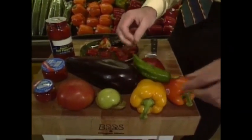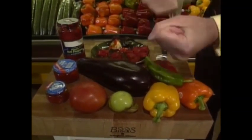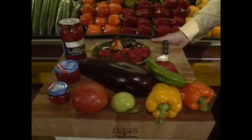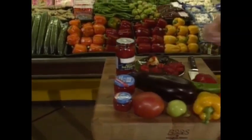Anaheim pepper, lay that on the top. Great stuff. Look at the colors of that. Just imagine these all milling together in flavor. Come on through, and I'll show you something else. Hey, boy, come on through.